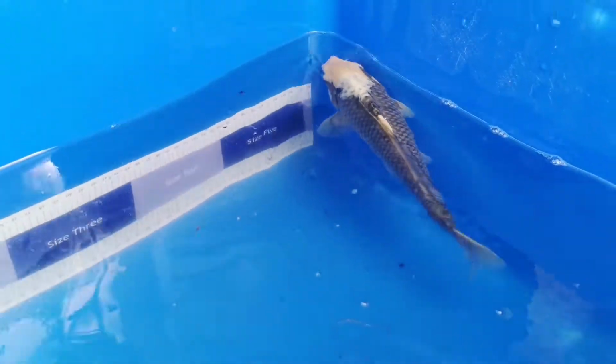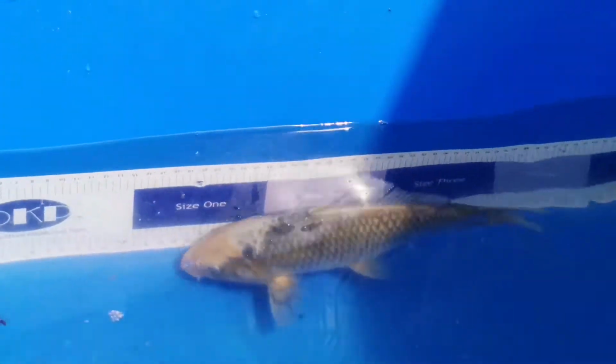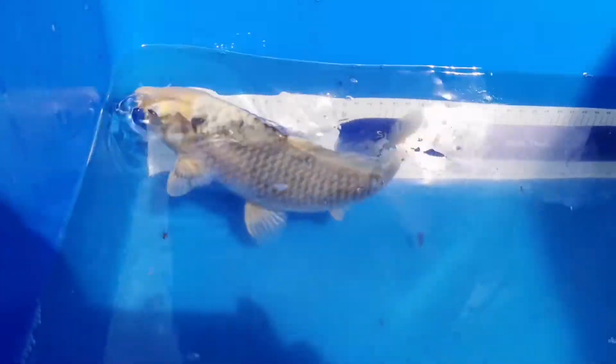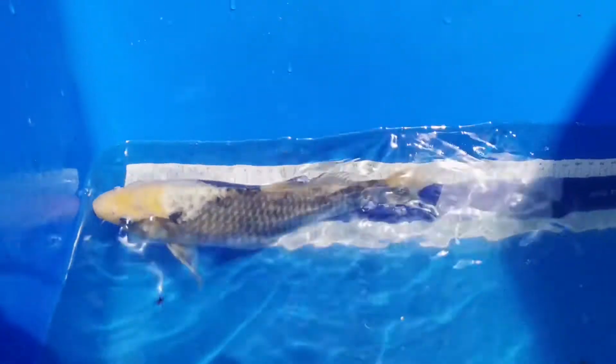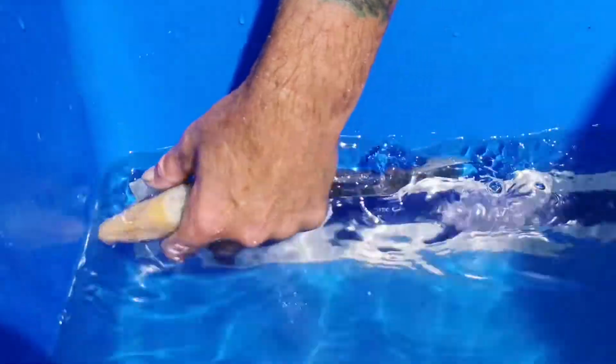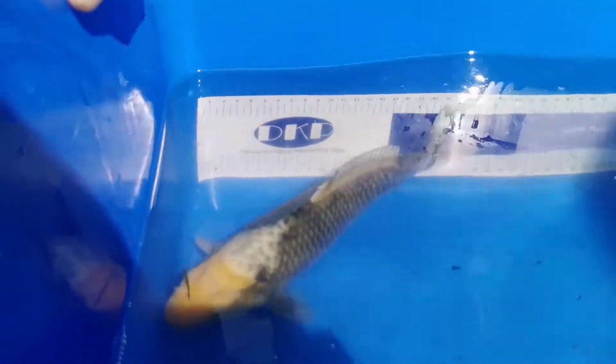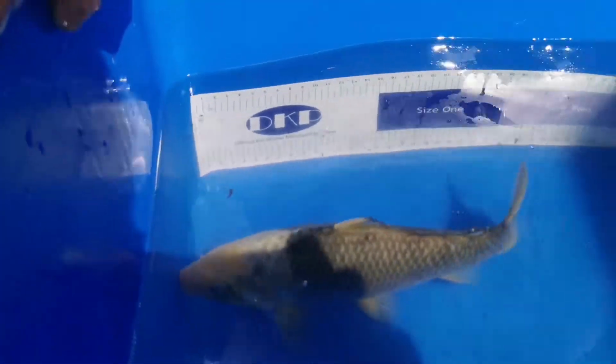When we got this in April, it was in the 12 to 15 centimetre mark. So yeah, we've had a good bit of growth from here as well. Nice smooth gill plates, but I think he's still too young to be able to say yay or nay on what he is. But like I say, your thoughts in the comments on that.